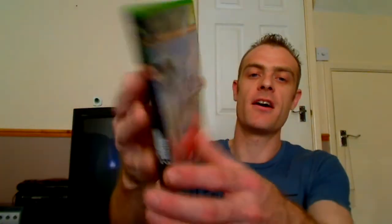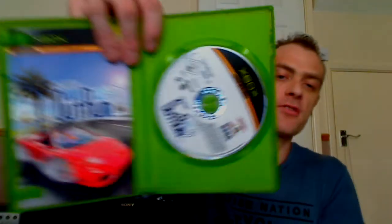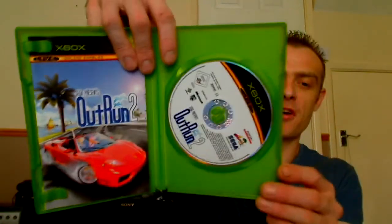And the last game I picked up on cash converters was Outrun 2. Really like this game. I think it's an excellent version of Outrun. Definitely a decent sequel. This is complete. I already owned this game. I picked it up from the car boot sale, but it wasn't complete. And a friend of mine came over from Leeds, and he was really taken by Outrun on the Mega Drive. And I said, I'll tell you what, I'll try and pick up a copy of the Xbox game. So now I've got that, I'm going to take it up there next week and drop that off to him.